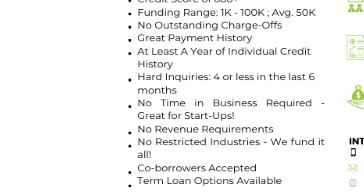There's no time in business required. All right, this is perfect for startups. It's a syndicated line of credit. All right, it's a creative type of financing. So, no revenue requirements.